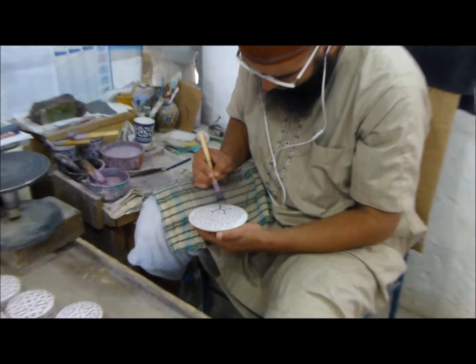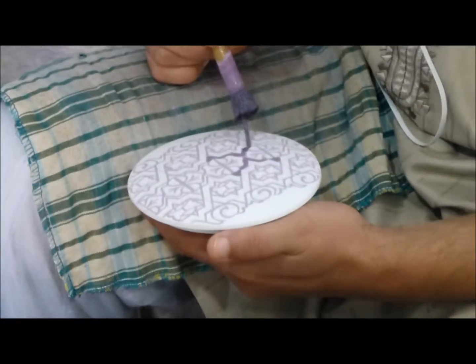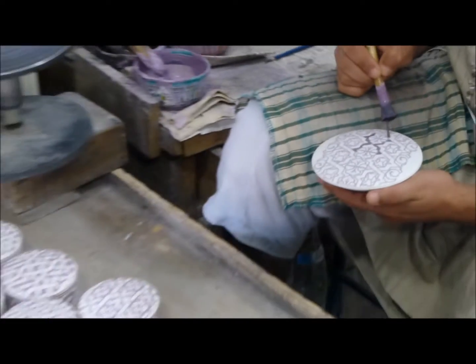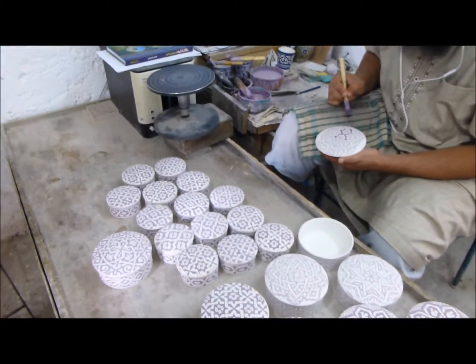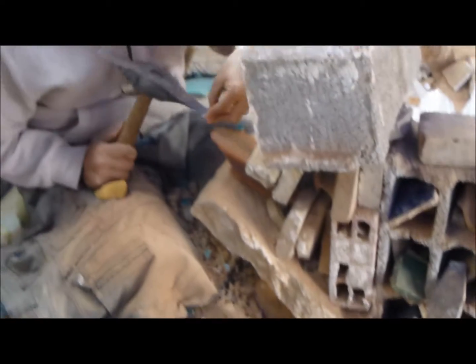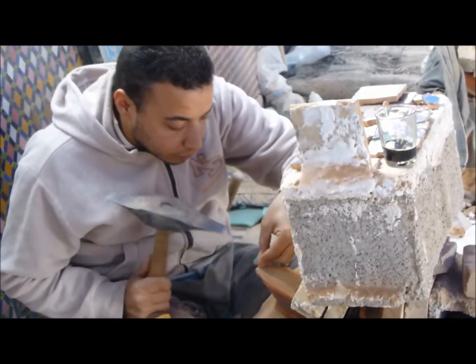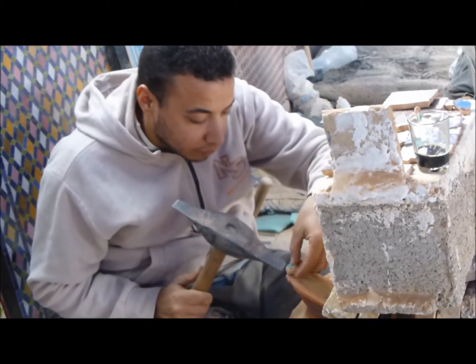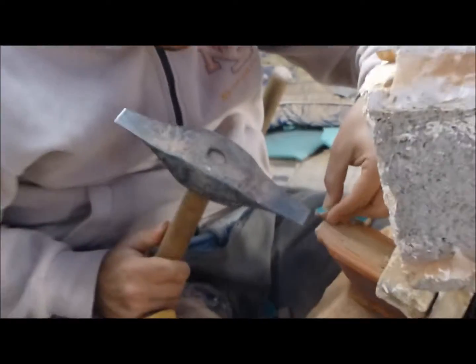Depending on the design, which design it's going to get used for. And this color, the one here, it's purple now. When it's baked, it turns dark. It's the symbolic color of the town. Different shapes of the mosaic tiles. And the fellow is working with a special hammer to trim different tiles to the correct shape.